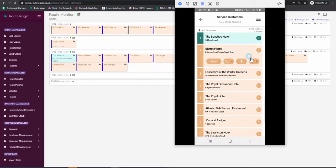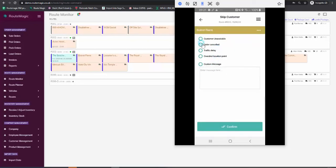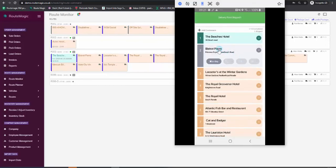I can also send a text message out to that customer to say that I'm going to be late, or if I was not able to service and we got there and the customer's not available, I can confirm that. It grays that out, and it will just tell the office that I've been there, I've tried to service, I couldn't. So if they get any phone calls, they actually know what the driver's doing, where he is at any time.